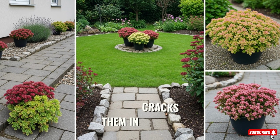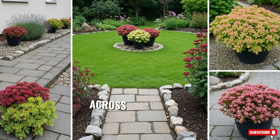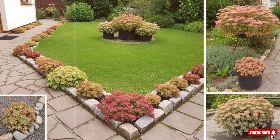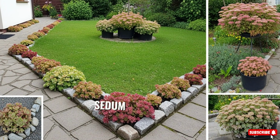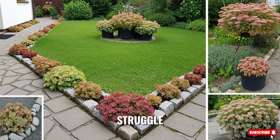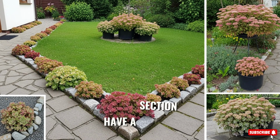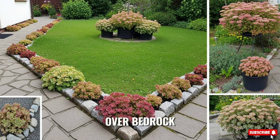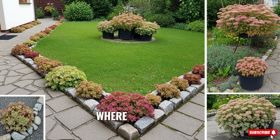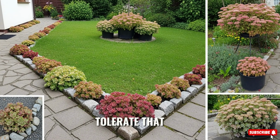You can plant them in cracks between stones, along edges, in containers, or across open garden areas. They'll succeed in all these situations. This adaptability makes sedum perfect for problem areas in your garden where other plants struggle. Got a dry, rocky slope? Sedum will grow there. Have a section with thin soil over bedrock? Sedum can handle it. Need something for the edges of your driveway where salt spray happens in winter? Many sedum varieties tolerate that too.